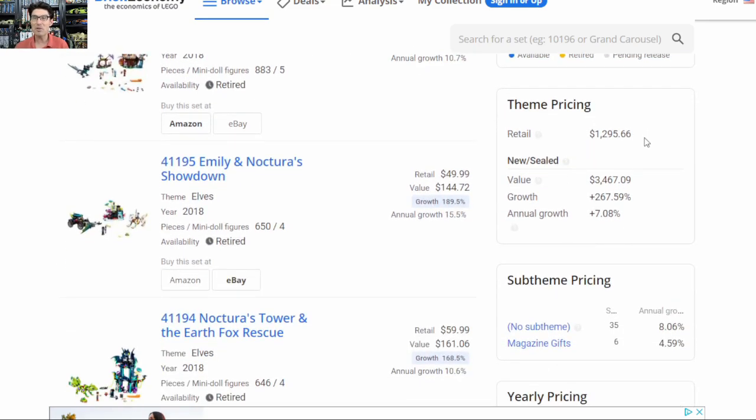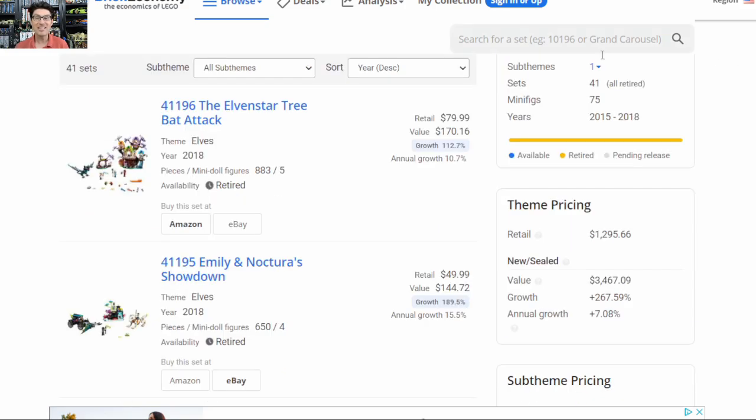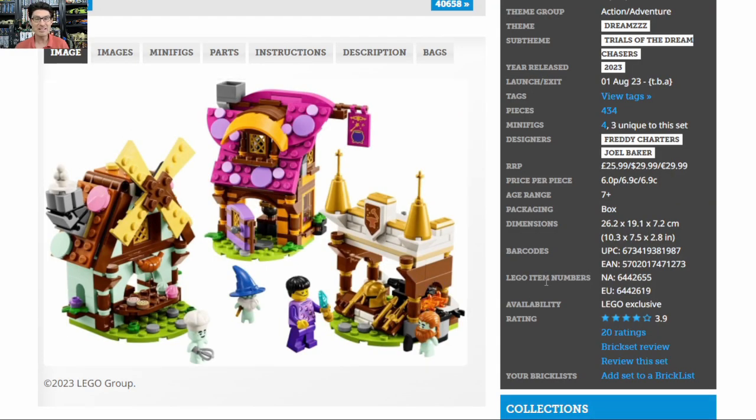To buy them all would have been $1,300. Selling them all today would be $3,500. That is a 280% growth. So when I look at this data for Elves and I look at the eBay data for the Dream Village, I think there could really be something there.